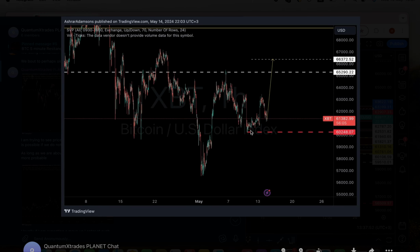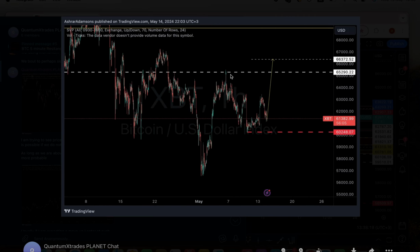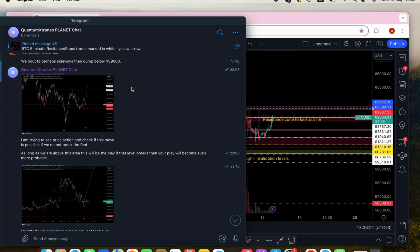If we touch 66, then we will have a retracement from here, and I'll be analyzing price to see if we make a small retracement and then continue to the upside to break 66,000 and head higher. On a higher time frame, this is 1 hour, we are headed to 66,000. So I have to look at all this on a lower time frame.